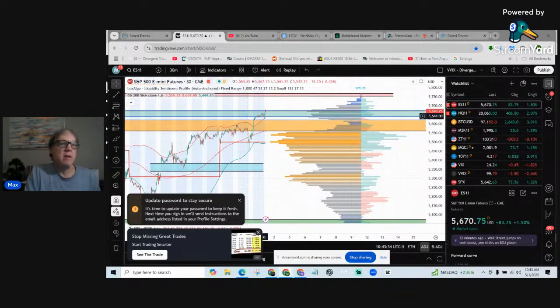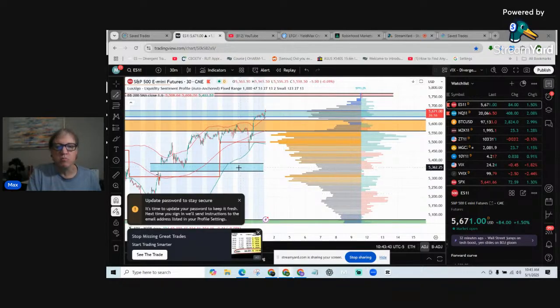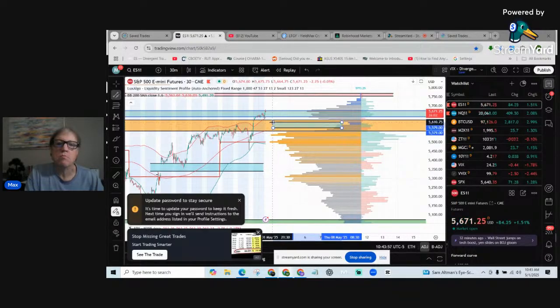Now let me show you where the next dip buy is. The last dip buy was in this blue box, and we didn't quite get there. So I'm going to say this dip buy is that's where I'm putting the dip buy box. We didn't quite get to my last one, but that's where I would expect buyers to be on a test, at least the first time.